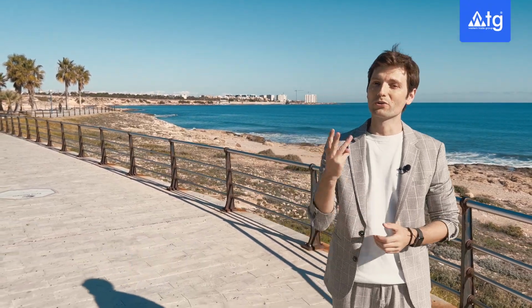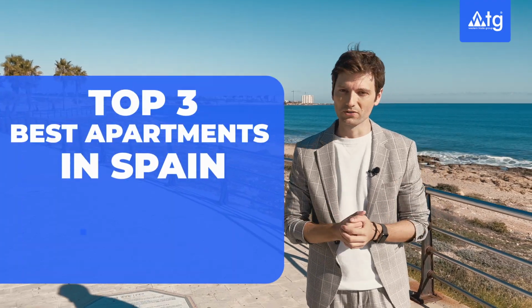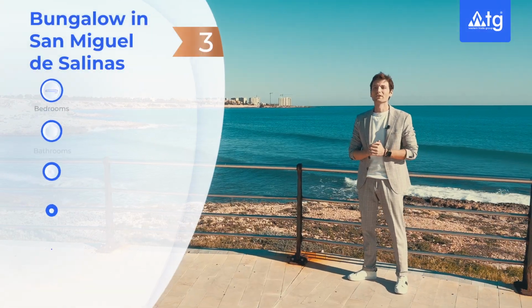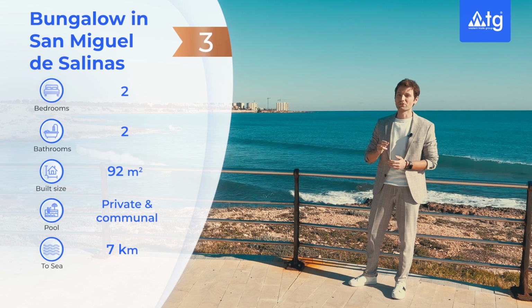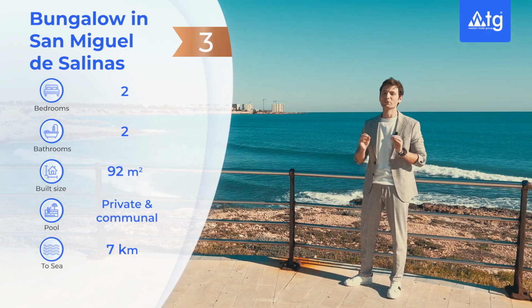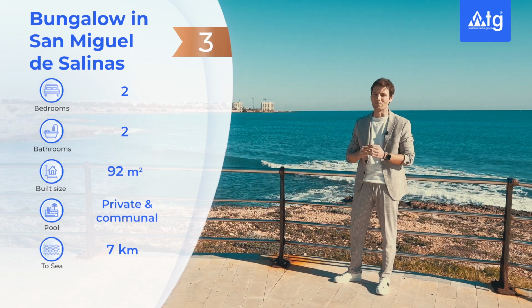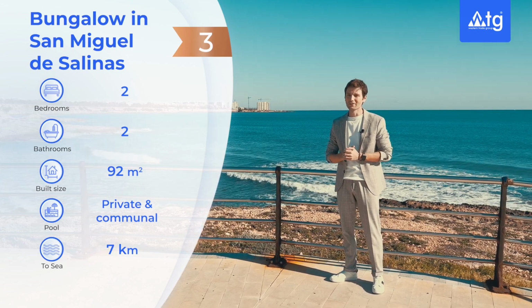And today we're going to show you the top 3 best apartments in Spain in the province of Alicante up to 250,000 euros. So in the third place is a beautiful bungalow in San Miguel de Salinas, which features 2 bedrooms, 2 bathrooms, 2 really big pools, 1 private, 1 communal, chill out area, parking space and much more. The price is 249,000 euros.